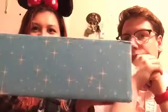Alright, so today we are doing our first Mickey's Monthly, and our package just came in, and it's so sparkly, I love it. And I love the package, the design. I like it because it's Tiffany Blue. Probably that's the reason why. I'm sure that's why. Yeah, so we have no idea what's in there.